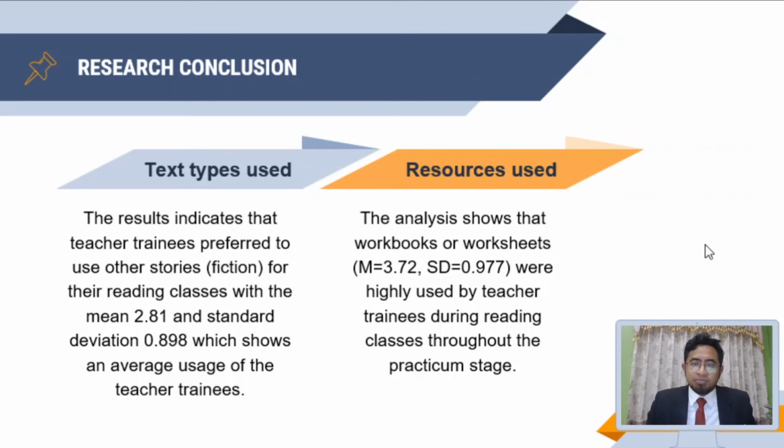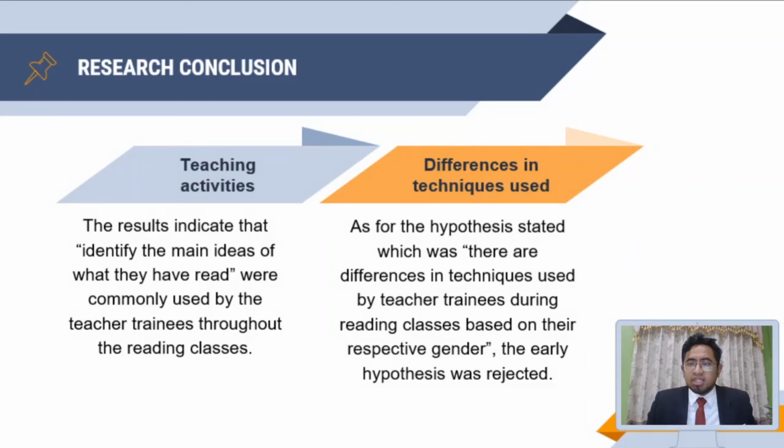during reading classes. For the third objective regarding teaching activities conducted, the researcher concluded that identifying the main ideas of what they have read was commonly used by the teacher trainees throughout the reading classes. Alternately, teacher trainees least preferred to compare what they have read with other readings, with mean 2.97 and standard deviation 1.24 during reading classes. The last objective was regarding the differences in technique that teacher trainees used.